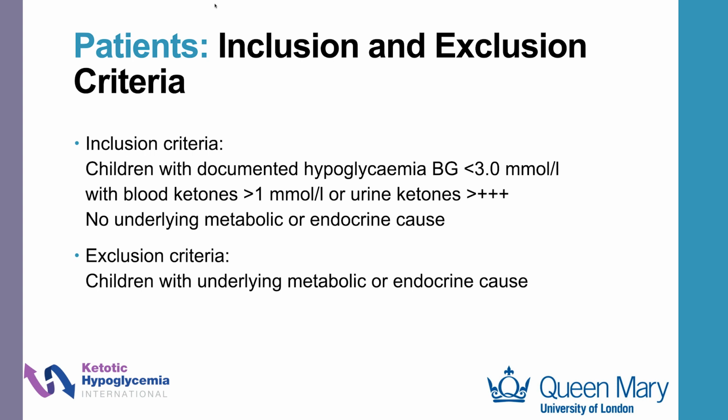Children in this group have either consanguineous families or a strong positive family history of hypoglycemia, diabetes mellitus, which makes it likely that they have an underlying genetic condition.